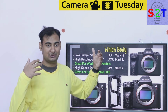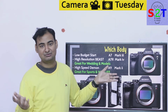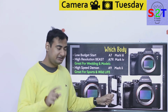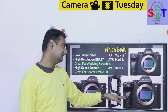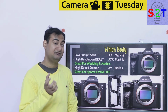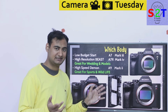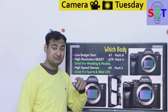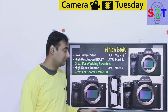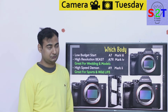Let's say for some reason you have a lot of lens collection, you have the A7R for your wedding jobs and all that, but you want to go out and do wildlife photography. You can buy the A9. A battery grip made for the A7R Mark IV will work with the A9 Mark II, because the battery grip is designed for the chassis and the chassis is standardized. So that is why you will find this kind of awkward design. That would be another benefit if you wait for the A7 Mark IV: the battery grips and the tools you buy will allow you to easily upgrade to the A7R and A9 Mark II.